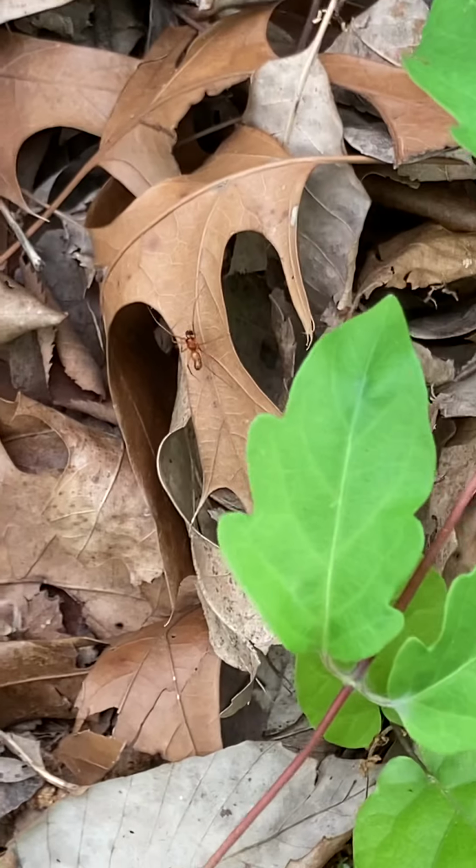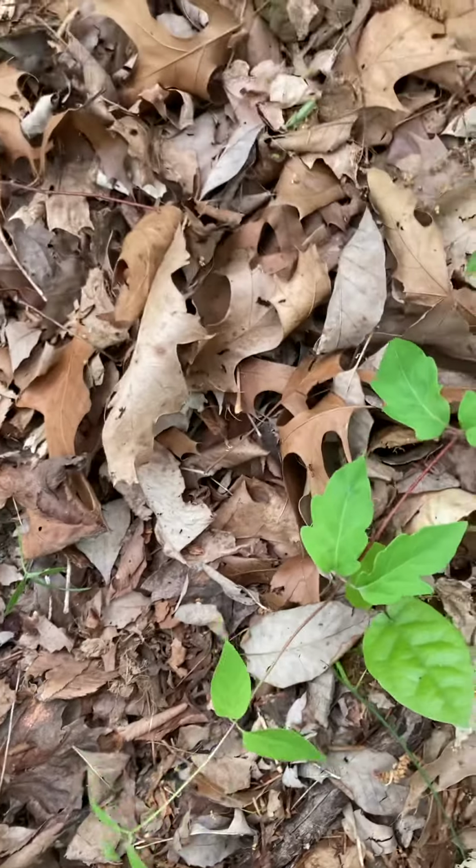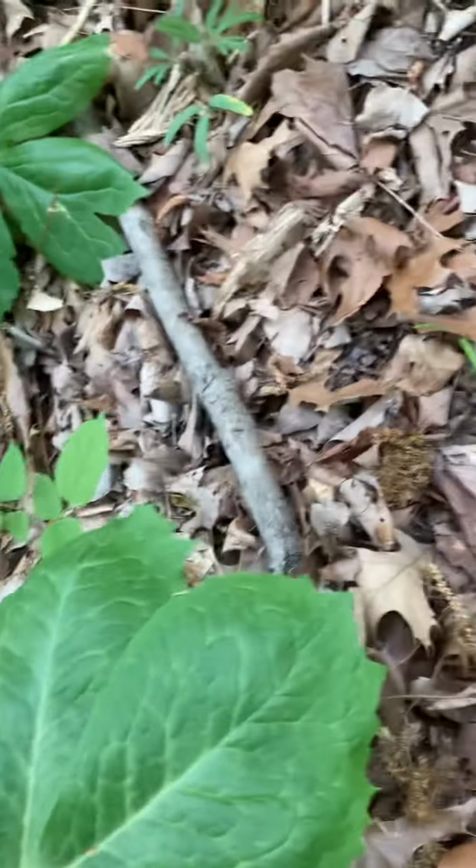Know what that is? Spider mixed in with an ant. Yeah, I'll find those another day.